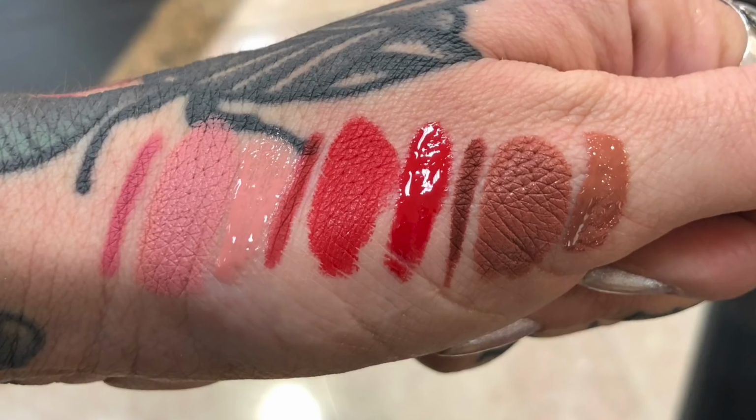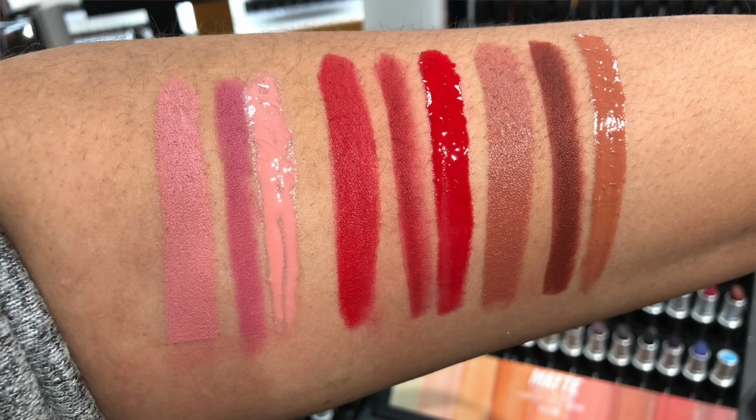First one is Edge to Edge lip liner, She Better Work lipstick, which is a matte formula, She Better Work gloss, Brick lip liner, Patrick Woo lipstick, which is a matte formula, Patrick Woo gloss, Mahogany, Mamastarrr, which is a satin lipstick, and then Mamastarrr gloss. And then here we have these same ones on Kelsey.